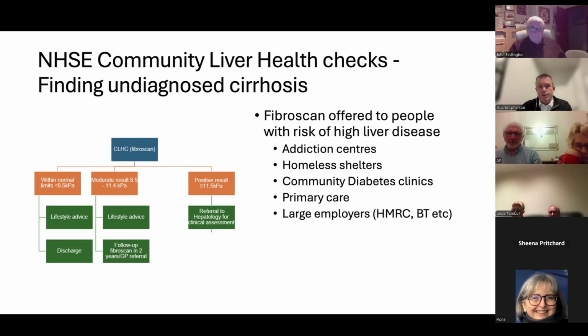And then depending on the result of the FibroScan, people got lifestyle advice if they had a low score that excluded significant liver disease. If they had a moderate score, they got lifestyle advice, and then they'll be brought back for another FibroScan in 2 years to see if things are worsening or improving. And then if they had a high score, they'd be reviewed in the liver clinic to see whether or not they have significant liver disease, and to also try and offer some treatment.